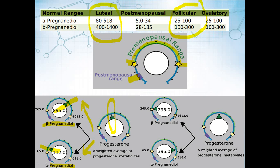So if you look at this other woman, you can see that the progesterone levels are pretty similar in these two patients. They just happen to have opposite metabolism. So the woman on the right pushes very little progesterone down the beta pathway and pushes a lot of progesterone down the alpha pathway. Most urine labs just measure this one metabolite. It's really better to measure them both the way that we're doing here. These are the two primary pathways.